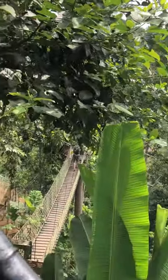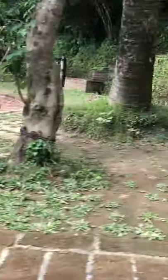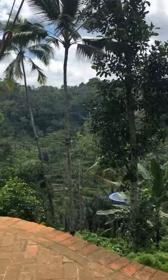So this is the famous Bali Swing too. And there's multiple swings here, so of course you don't have to wait in line for very long. Right now it's a bit quiet, of course, because of the situation all around the world.